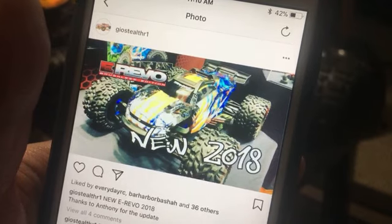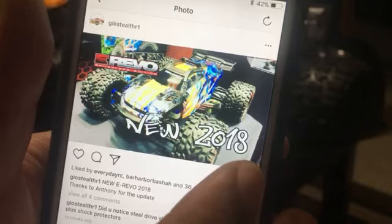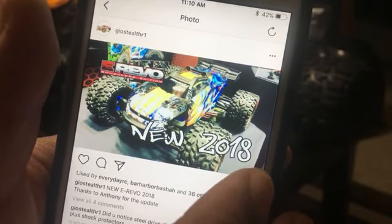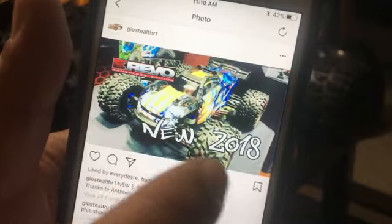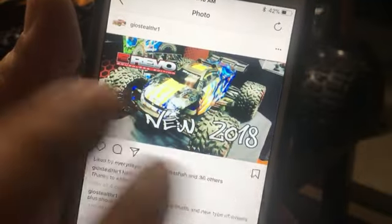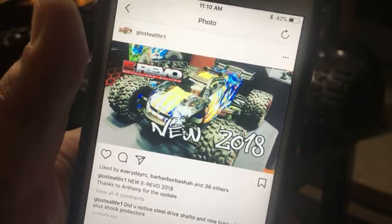Stacy, so the diffs are beefed up. Yes, they made the diffs a lot stronger, like the X Max. Also, they made steel drive shafts just like the X Max. The body's going to be changed. There's going to be no more body clips. The tires are totally different. This RC is probably going to be $750 minimum, $750 because now they're investing a lot of money into this RC.